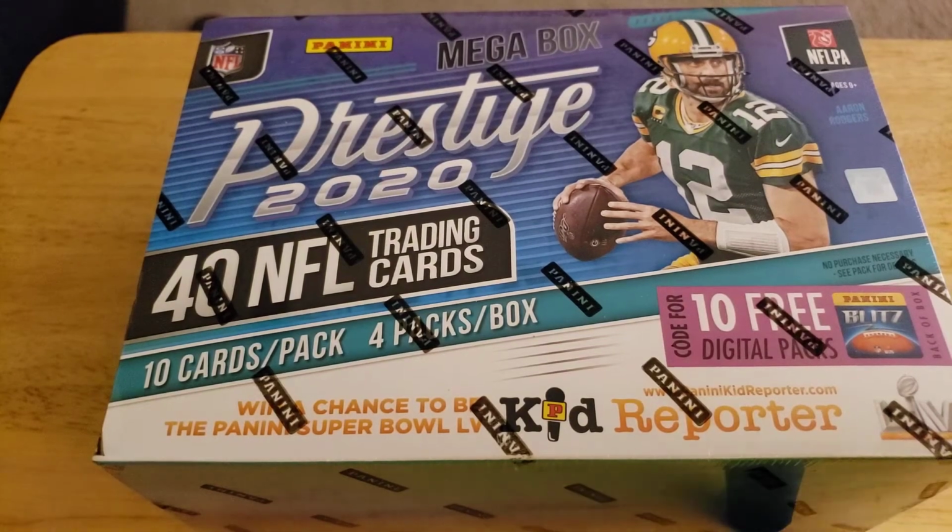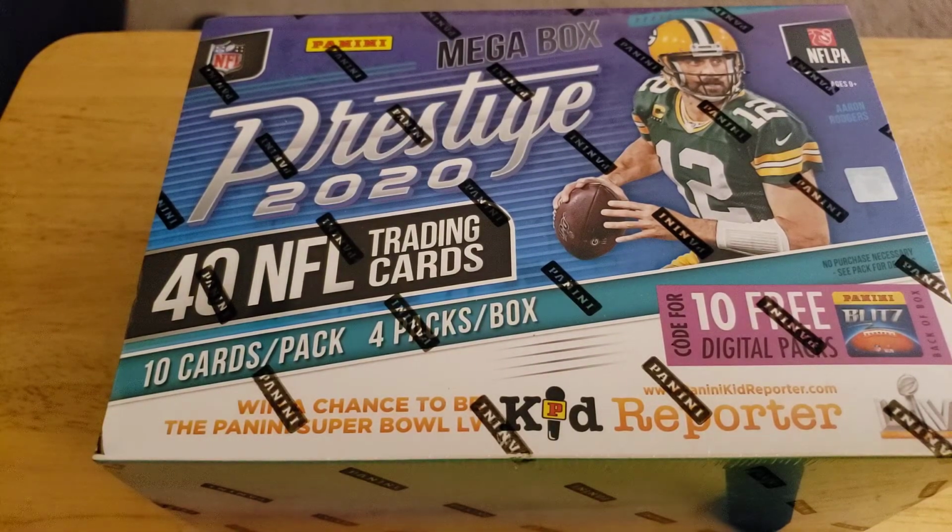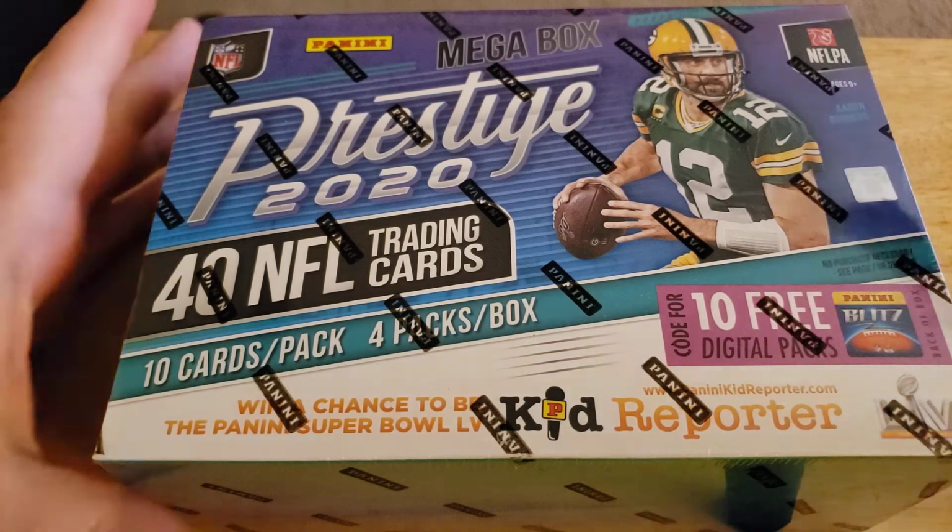Hey everybody, back again with yet another mega box. I just got this one in the mail today. It is the first one I've opened since my last one. I don't know why I said that, that's dumb, but let's go ahead and get started.